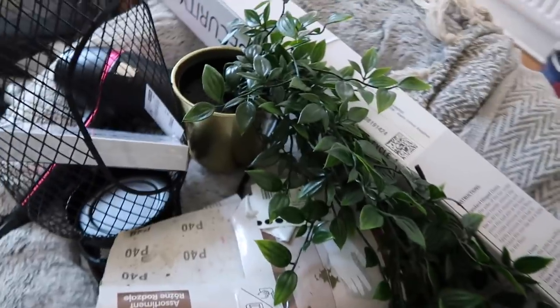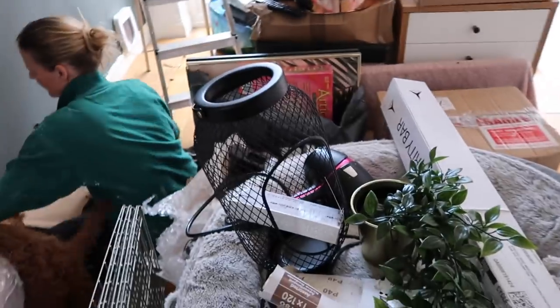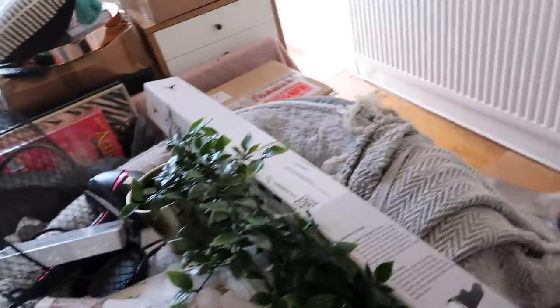I'm going to put that plant in, and then eventually when I get a shelf for this wall above my table, I'm going to put this on the shelf. What else did I get? Oh yeah, two curtains, which I need to decide between. Did you see them both with the grey, mum?